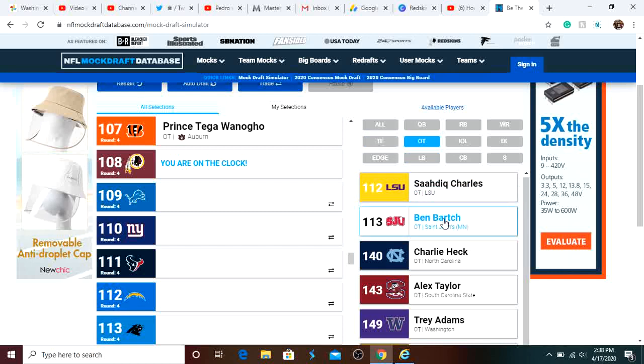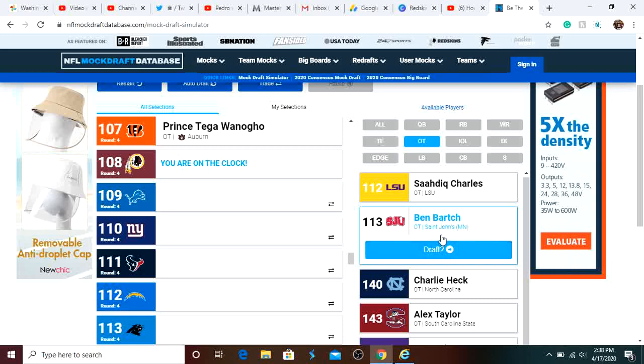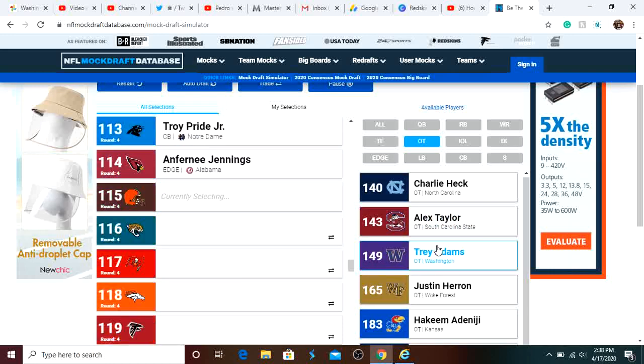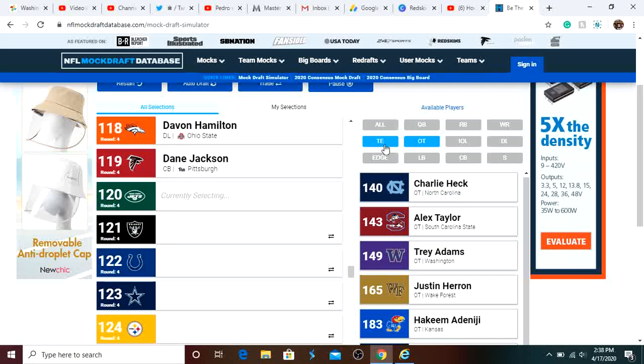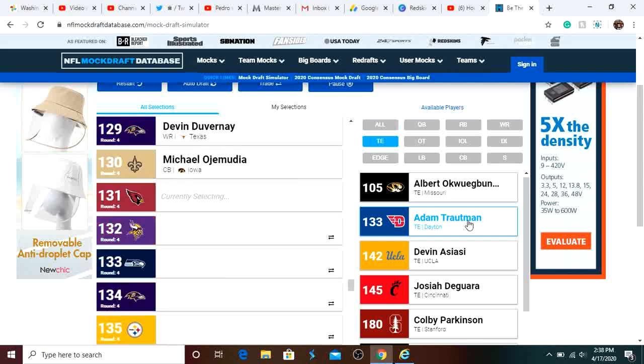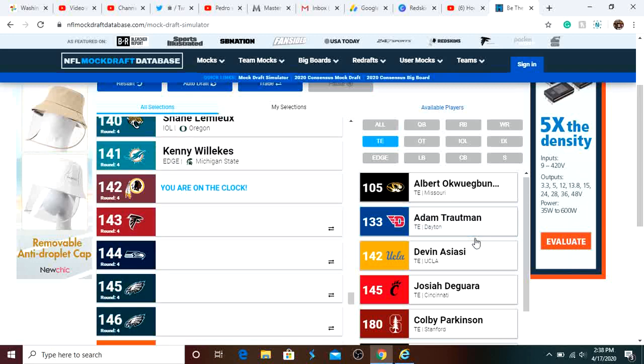So I'm going to go ahead and take Ben Barch because he's a great offensive tackle. Probably going to be taken in the 3rd round. I don't know though, but really good player. Next round, definitely taking tight end. Whoever's available, whether it be Albert O or Adam Trautman, one of those two I would take.